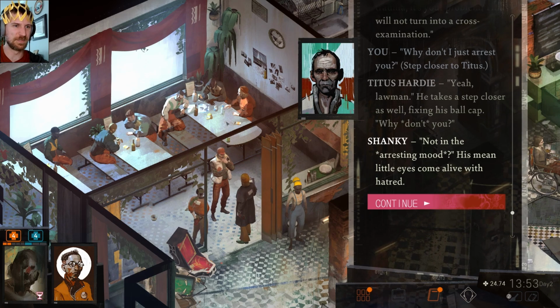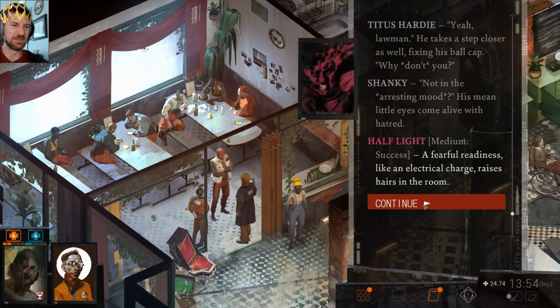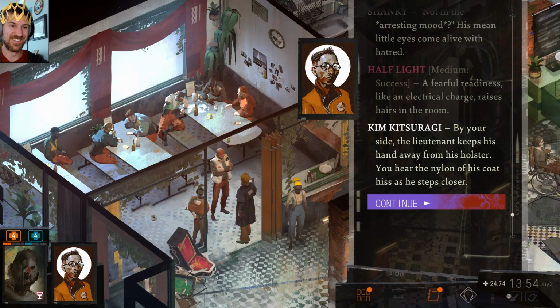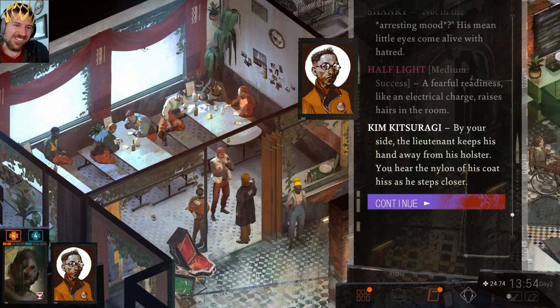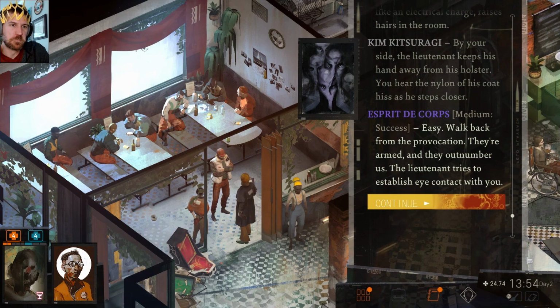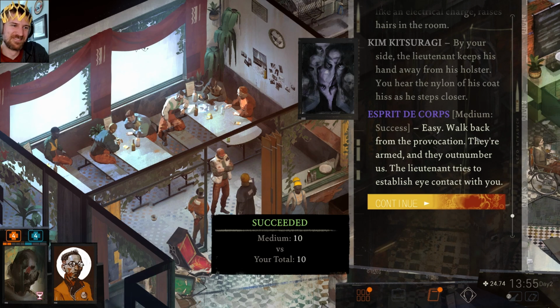His mean little eyes come alive with hatred. Oh, Shanky, you don't even know. A fearful readiness, like an electrical charge, raises hairs in the room. Oh, I want to punch someone so bad. By your side, the lieutenant keeps his hand away from his holster. You hear the nylon of his coat hiss as he steps closer. Easy. Walk back from the provocation. They're armed, and they outnumber us. The lieutenant tries to establish eye contact with you.